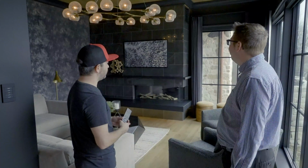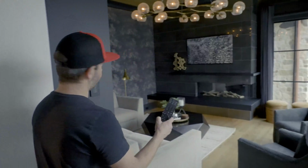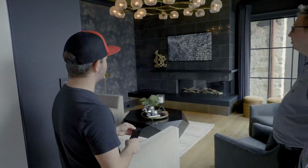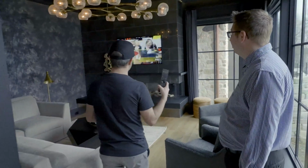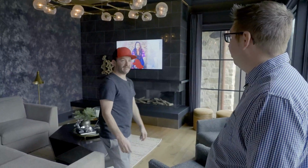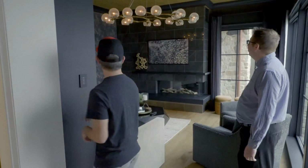In this fun family room, we have a lot of technology, lights and shades that you can control from the remote as well as the keypads. One cool automation trick that we did in here is as you're watching TV and you're done for the night and you get up to leave, instead of having to actually grab the remote and shut down the room, we programmed the button in the room to turn the TV off as well as all the lighting.